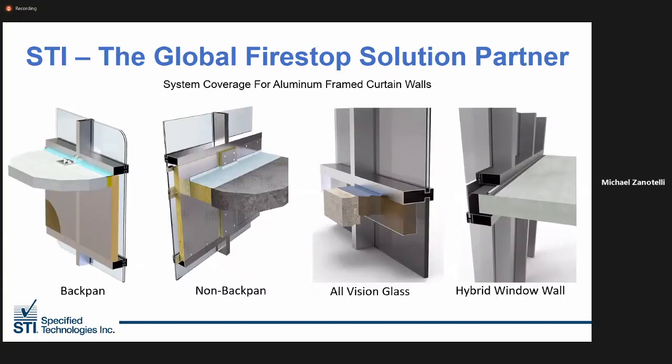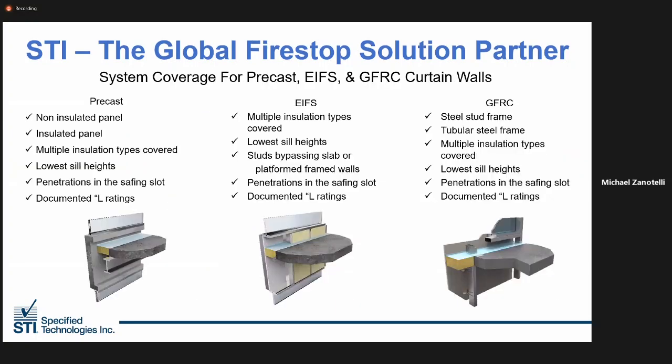As we talked about, it's all about real-world testing. STI has developed complete tested solutions for backpan, non-backpan, all vision glass, and hybrid window wall designs. But that still isn't enough for today's modern and complex projects. We also offer complete tested coverage for precast, EIFS, and GFRC designs.